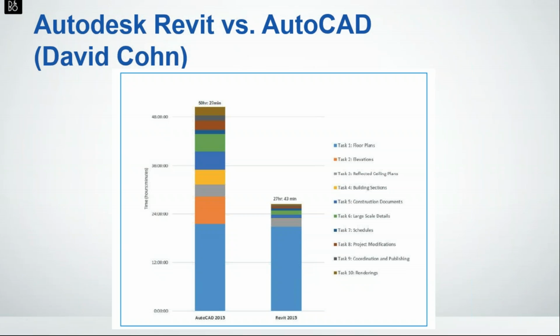But when you add in things like the elevations, elevations take a long time to do in AutoCAD. And the reflected ceiling plans, they take a long time to do. You can see over on the right, they took a little bit of time to do in Revit. I'm not gonna lie there. But look at building sections. They took no time to do inside of Revit. You just draw a line, man, you're done, good to go.